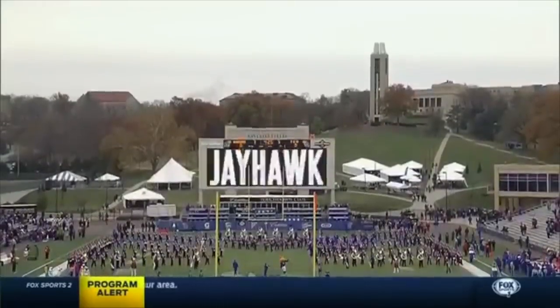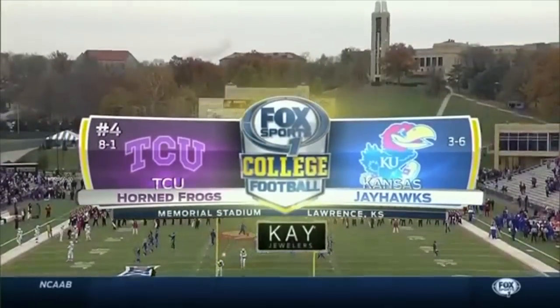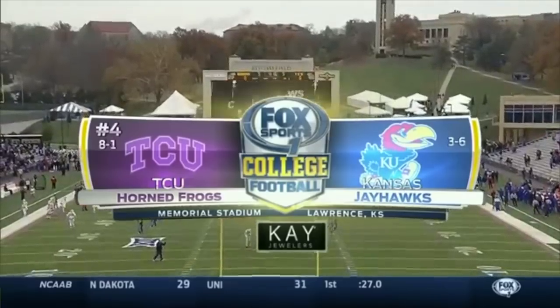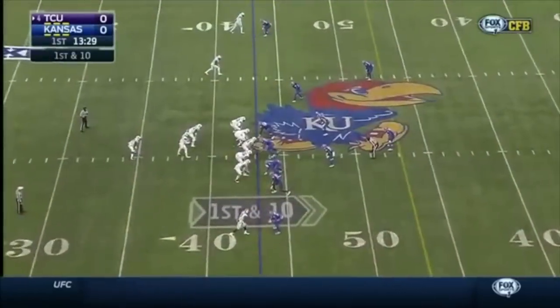Snow and wind was in the forecast, and in the land of Rock Chalk Jayhawk, it's positively balmy. The Horned Frogs of TCU come a-calling from Fort Worth to take on the Kansas Jayhawks. We have here today in Lawrence.